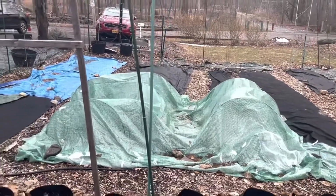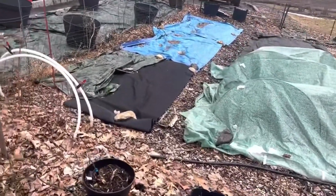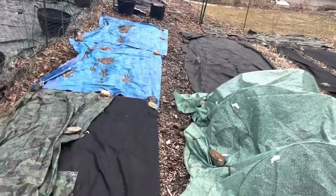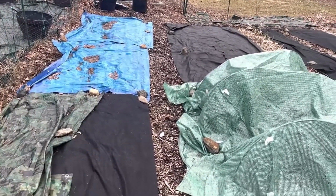Hey everybody, it is March 10th, 2022, and we had snow yesterday here in New York, Zone 7B, and 2 days ago it was 70 degrees. Yesterday it snowed, and today it's like 42, 45 degrees Fahrenheit.